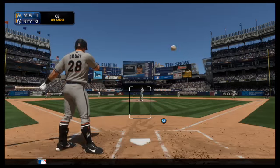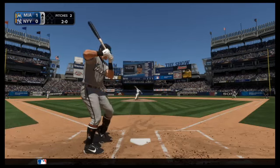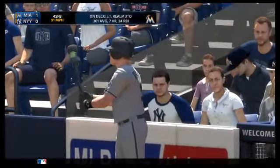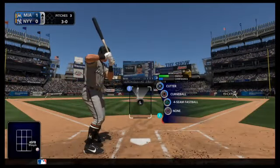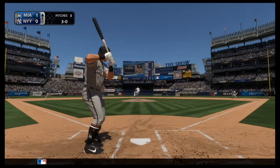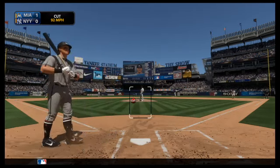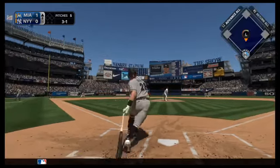Low and away as he misses again. 2-0. Now the 2-0. 3-0 now. Walks are never good, but they're especially bad news late in games like this. It seems like they always come back to bite you. 3-1. The 3-1. Ground ball left side.